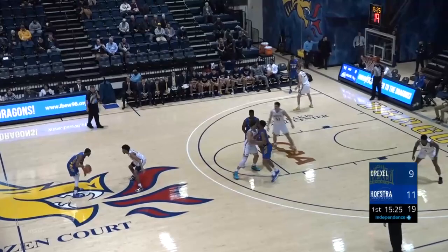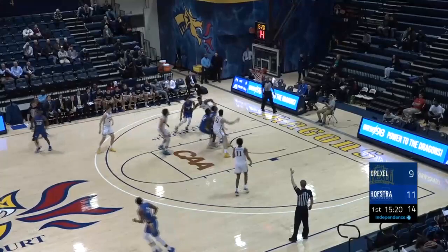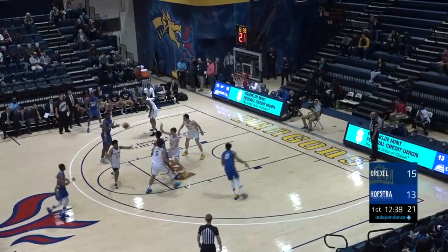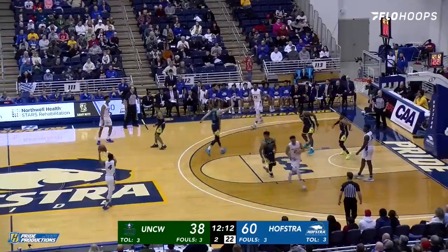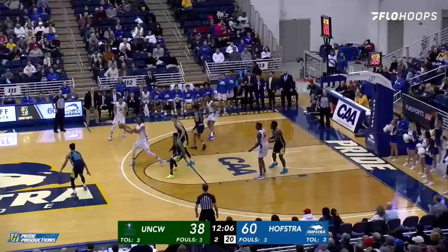Hofstra still with their starting five on the floor. Drexel the same. Bowie from three. That's no good. Good cutoff by Okruz. Breaks the full court press, just barely squeaking a pass by. DeJour Bowie, straight away three. That one's off the back rim.